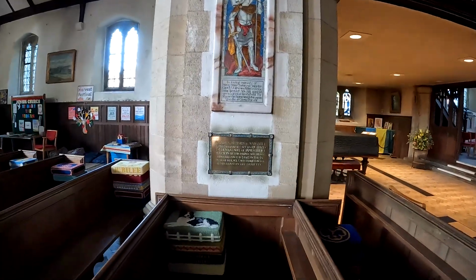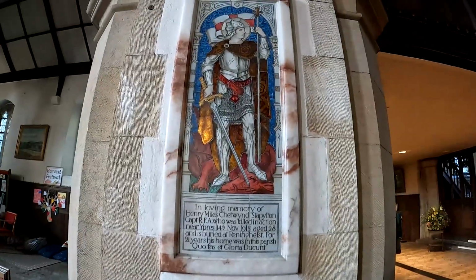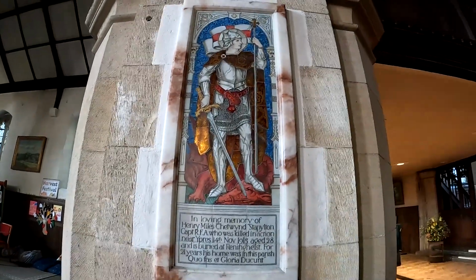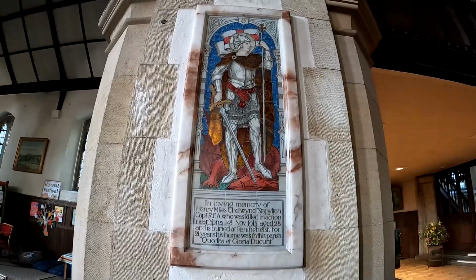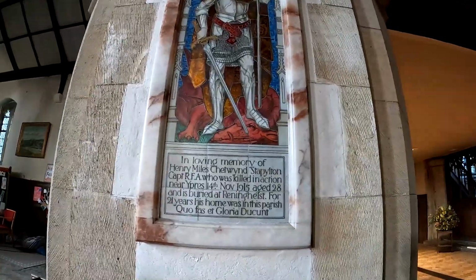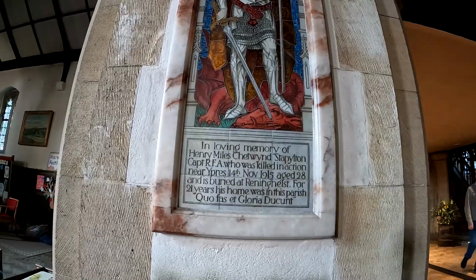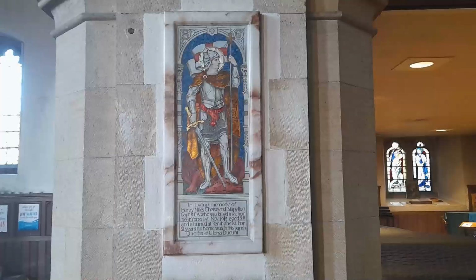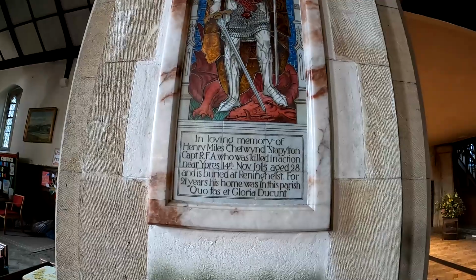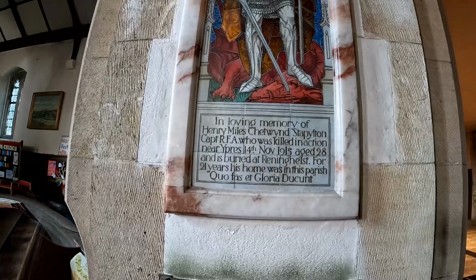One thing I wanted to pick up on is this, and this is a typical thing you find in a lot of churches where someone is depicted as a knight, and it says, "In loving memory of Henry Marles Churchwin Stapleton, Captain RFA, who was killed in action near Ypres, 14th of November 1915, aged 28, and is buried at Regenhurst. For the 21 years of his life, his home was in the parish."